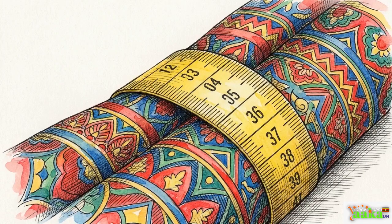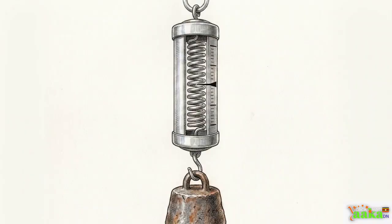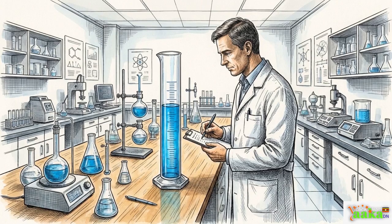From tailoring clothes to understanding massive ocean currents, these measurements decode the forces shaping our world. Accurate measurement is the heartbeat of science and everyday life.